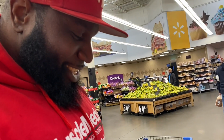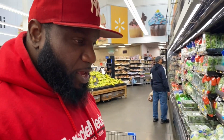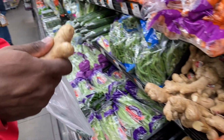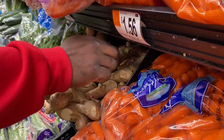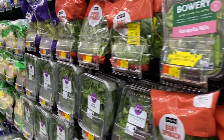I know it's the hardest thing to do. So in terms of what I'm going to be making today, basically, is ground turkey with some ginger. So gotta pick up some fresh ginger. All right, so we got some ginger. Also pick up a bag of spinach.